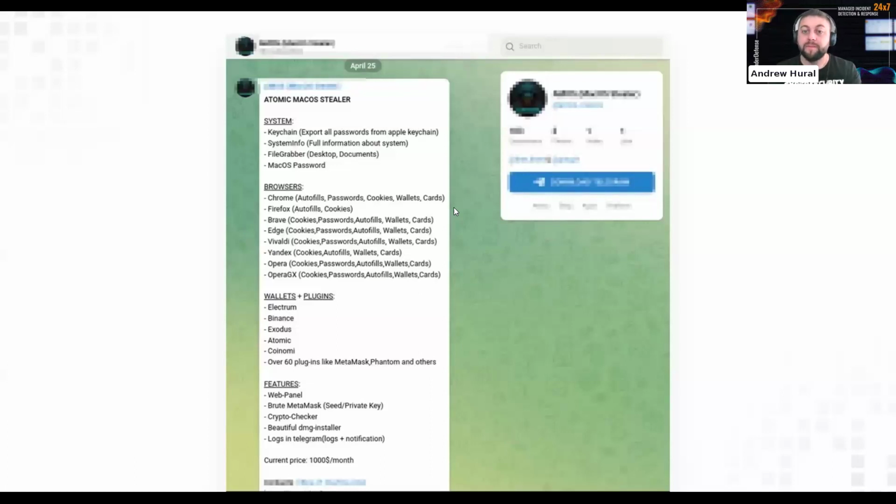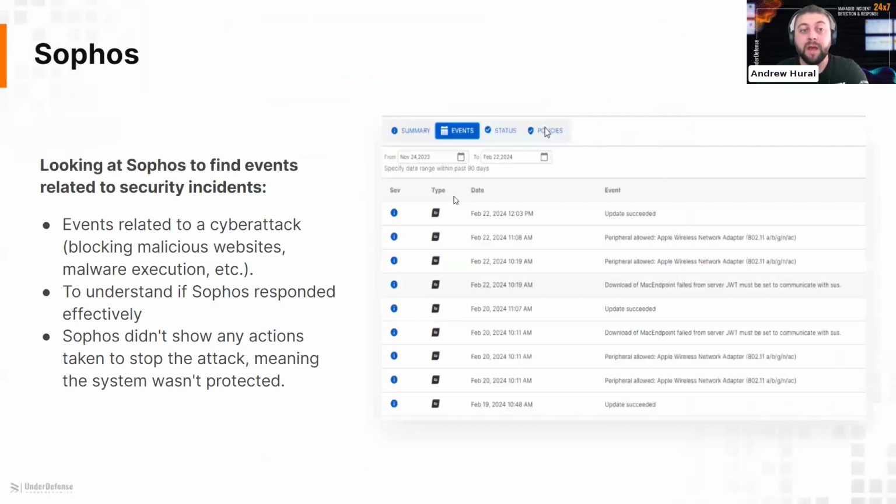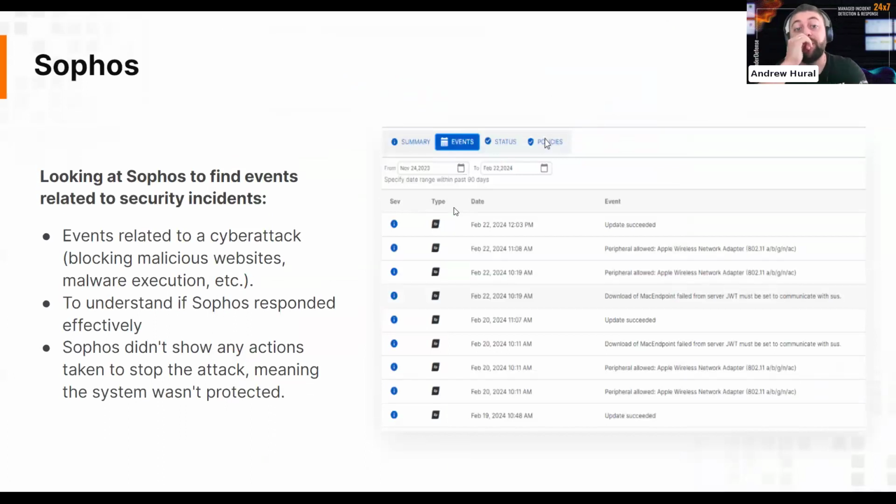Just think about it. If these malicious malware tools are so cheap and so affordable, security needs to be on top to protect from this type of attack, definitely. So what we did next: in spite of EDR missing the alert, we still use it.